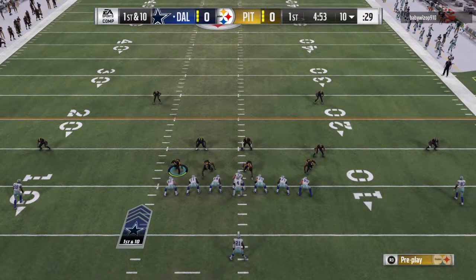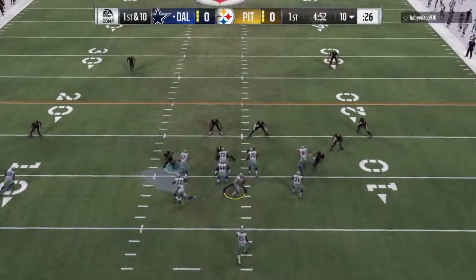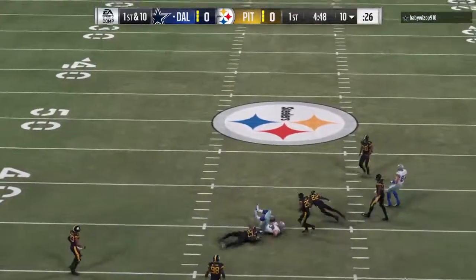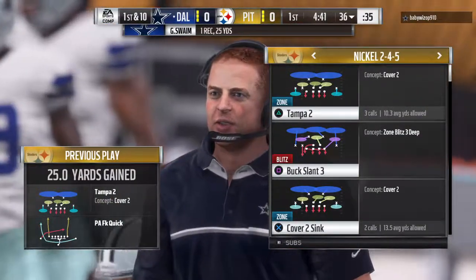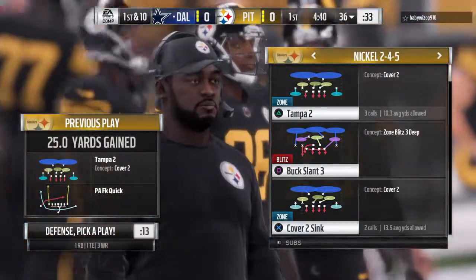Possible run anticipation here as the D-line sandwiches together. Now a play fake here on first down. Oh, he's got a man wide open, complete. And he's brought down after a good gain. A really nice gain of 25 yards.